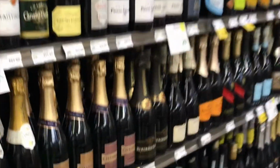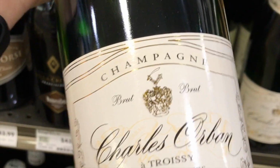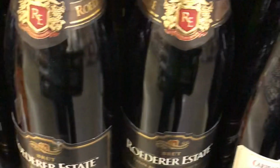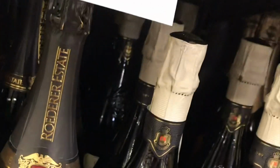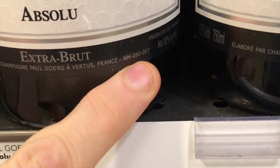So I'm here and I found 4 that are grower champagnes. So we've got this guy, Charles Orban. This guy here, you can see right where that is, right there. And I think this was the other guy. Let me see. No, that's an NM, as you can see right there. So it'll be somewhere on their bottle. Here it is. Here's the other one.